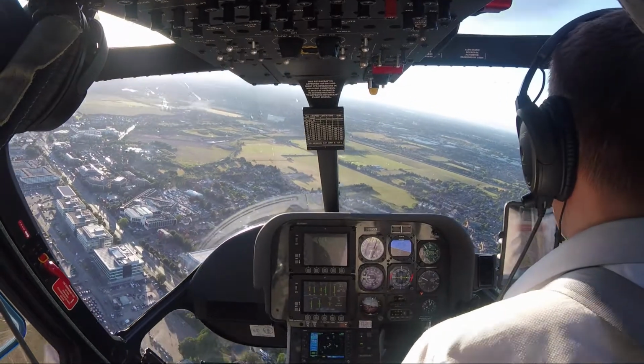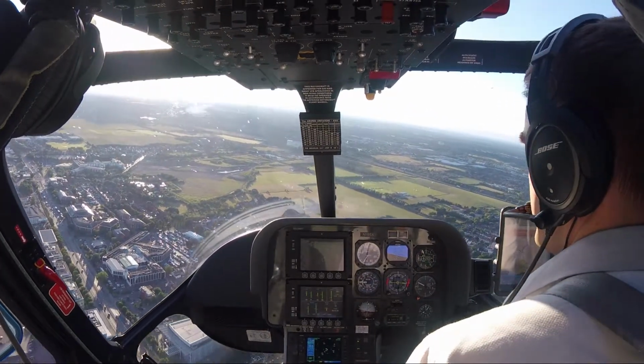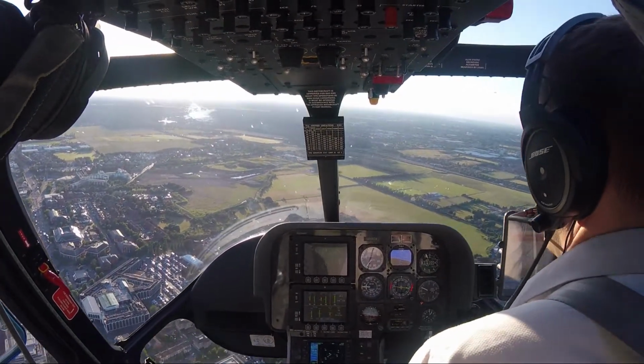Okay, this next leg is 1,000 feet, so we'll head to Airport Spur, which is where the big hotel is, and level 1,000 feet.